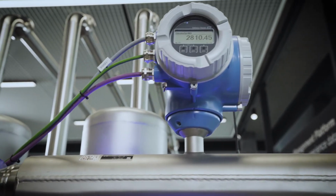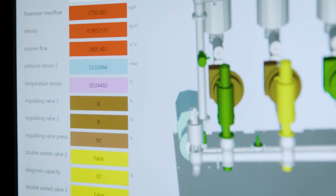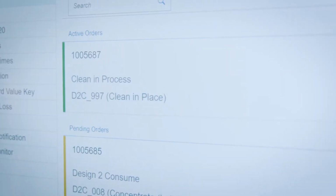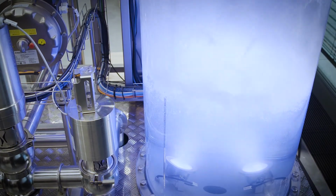Based on process parameters, the EvoMix DCS controls the filling of each raw material. The finished mixed concentrate is then transferred to the intermediate storage tanks. In the end, the mixing machine automatically starts a cleaning process to be ready for the next batch.